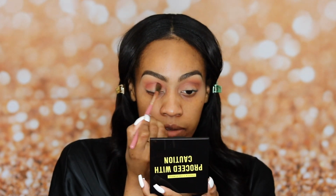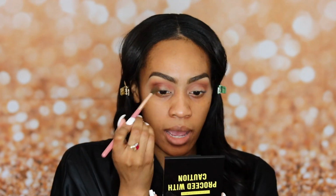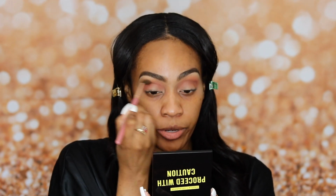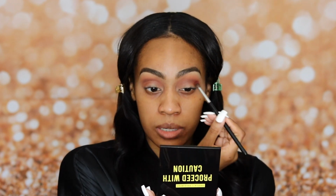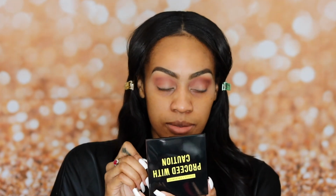This color looks kind of plumish. Like in person, it's coming out kind of like a plum mahogany color. It's actually very pretty. Very pretty crease color. I think I'm going to switch brushes. I'm going to do a smaller brush and continue to pack that on. Build up that color. Yes, that's what I'm looking for.